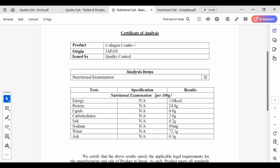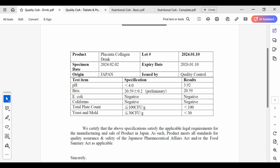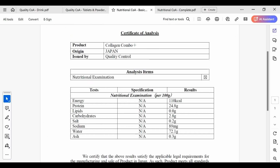Another kind of analysis is the nutritional analysis. These ones that I show you here are quality analysis, and these are nutritional analysis. The nutritional analysis are utilized to measure the amount of nutrition in a product sample so that you can add that information to the product label.